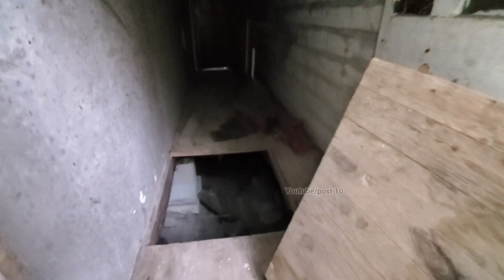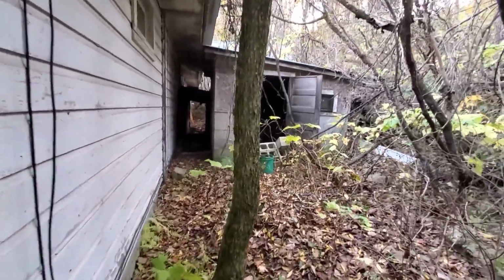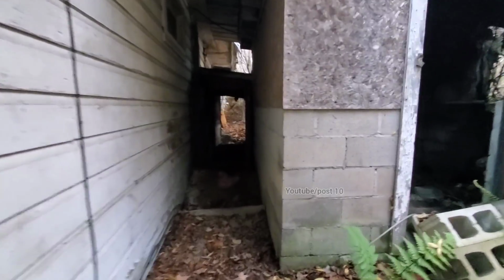Yeah, look at this. See the access panel? Don't even want to walk in here. This place is so bad. Yeah, take a look at this. There's a random shed back here. What's inside this random shed?